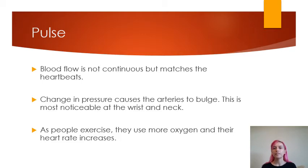Blood flow is not continuous, but matches our heartbeat. So as our heart beats, the blood is surging through our veins in a pulse. And this causes a change in pressure in the arteries and makes the arteries bulge with the heartbeat. And so that's how you can measure your heartbeat with your pulse.